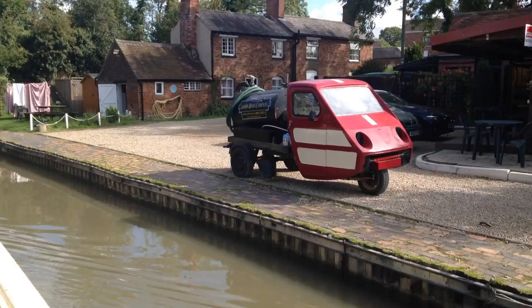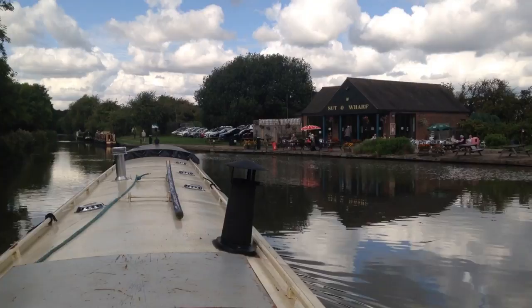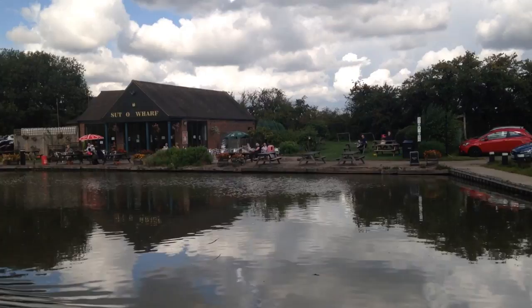This is Sutton Wharf, and I'll tell you now, that looks tempting to just pull in there and stop for some refreshment, but we'll resist the urge for the time being. We'll keep going. Maybe on the way back.